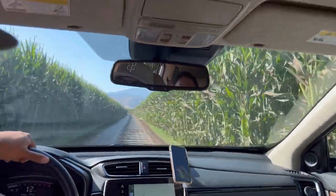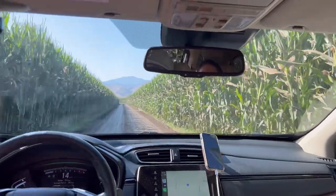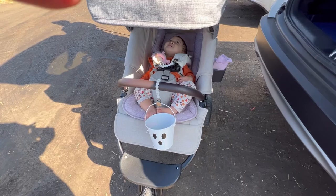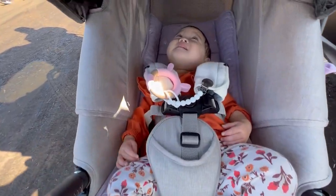There is a maze in there. Well, it is. They put a lot of thought into this. Mikasa.